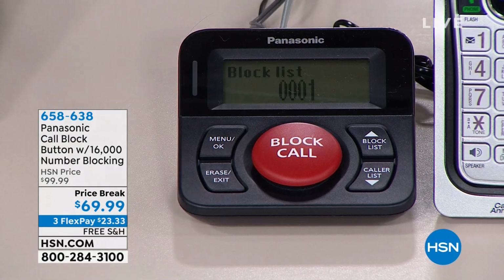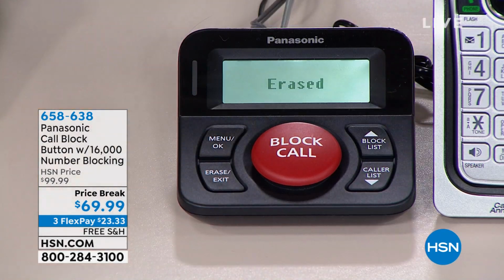We'd love to send one to you. It's a fabulous deal on something that offers protection and just a kind of safe guidance, knowing who you should be speaking to and who you shouldn't be speaking to. This allows you to block calls as they come in. So if a call comes in and it's a robocall, a scam call, or somebody you don't want to speak to, you just press the button and they will then be blocked.